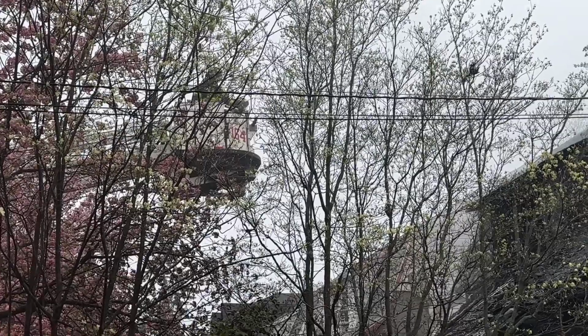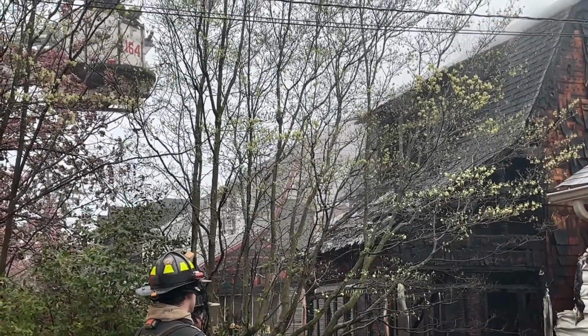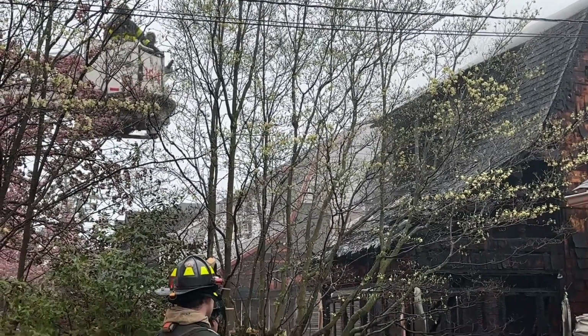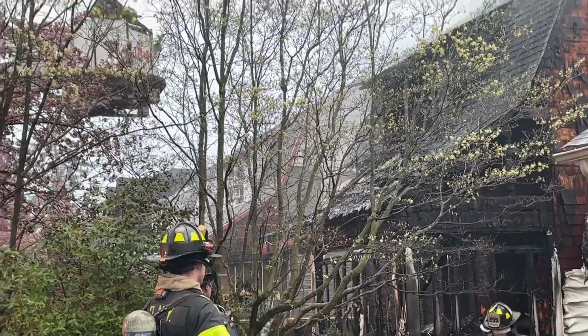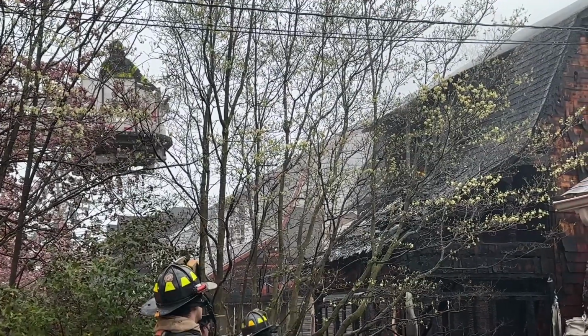I don't think they're gonna open up on this house, but you never know. If they open up with that, they're gonna have to remove everybody from the building.